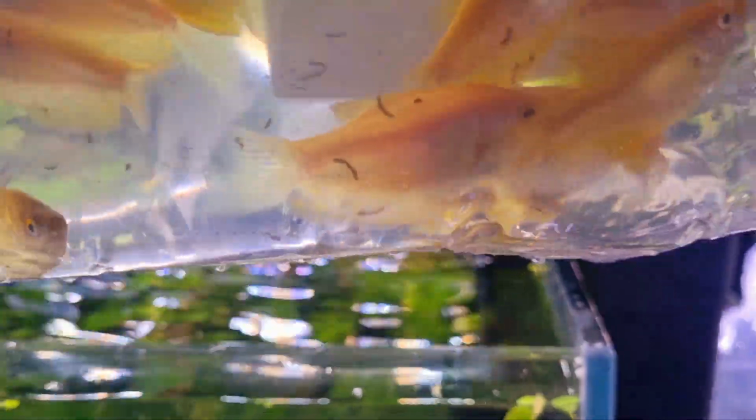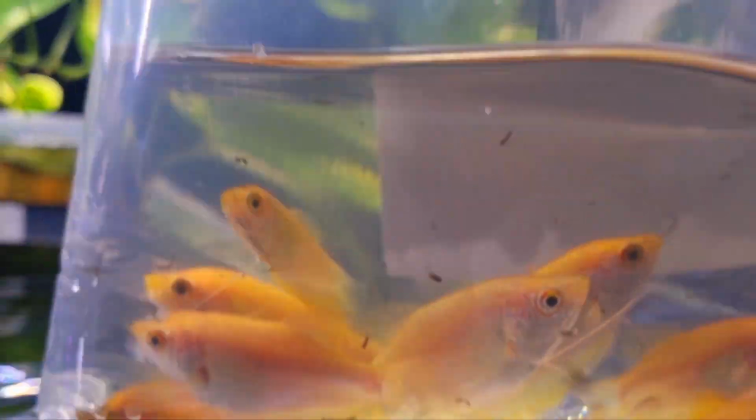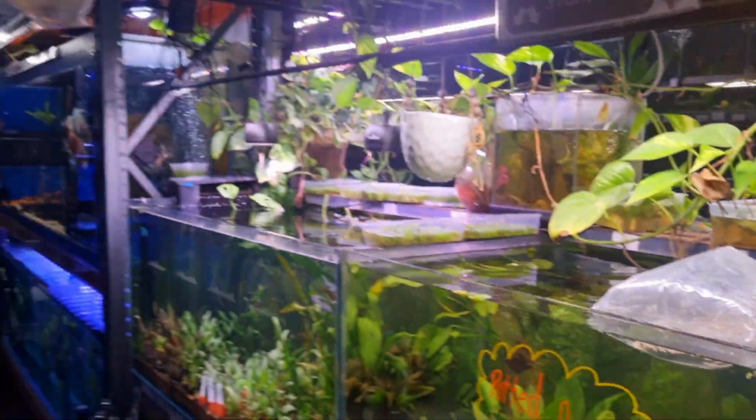Gold gouramis, good size, nice and healthy. They're looking pretty good. Not gasping, can't see any fungus on their fins or anything like that. That's what we're looking for. I do see a few little rosy barbs there. Okay, what else have we got?